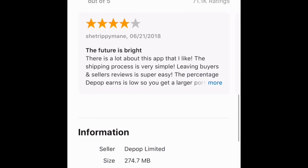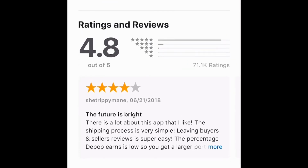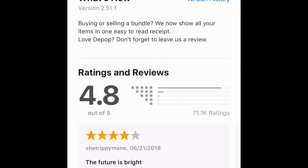All right, this is available on iPhone and Android. Also, this pays out through PayPal. So mostly everybody uses PayPal, so you can use that to get the money sent to you once somebody purchases your vintage item. All right, that's it.